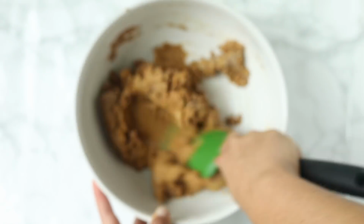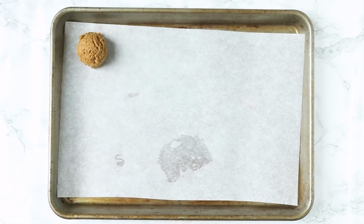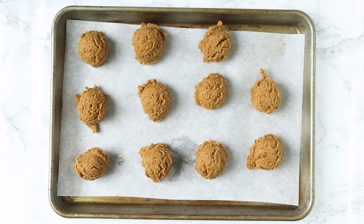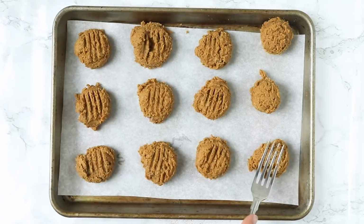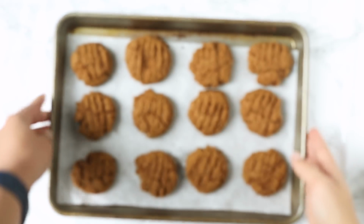So then we will bring a parchment-lined baking sheet down, and we're just going to use a cookie scoop to scoop this dough into cookies. And you can just place it onto your baking sheet. These aren't going to expand too much, so you don't have to worry about that. And then I personally like to flatten them down with a fork. I just like the way that it looks. You could also just use your hands if you wanted. And then we're going to bake these at 350 degrees for about 13 minutes until they are golden brown.